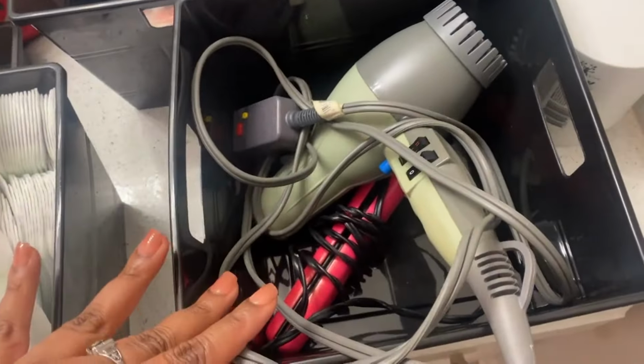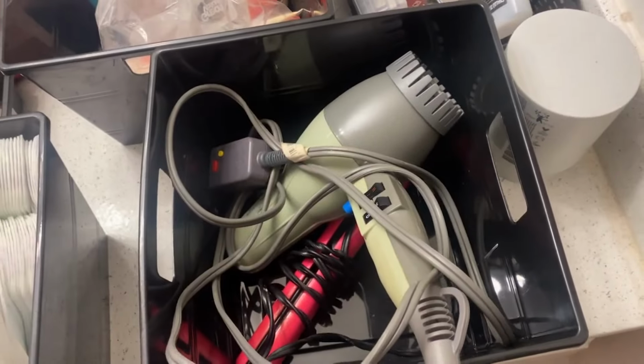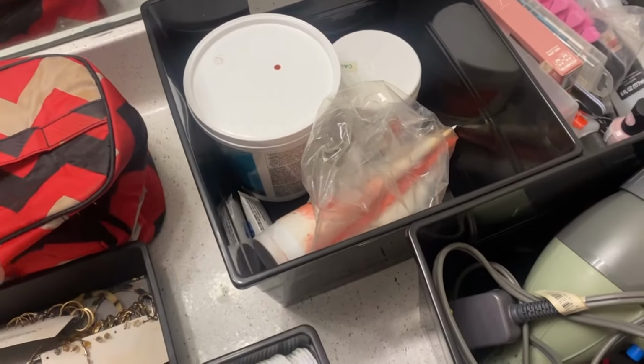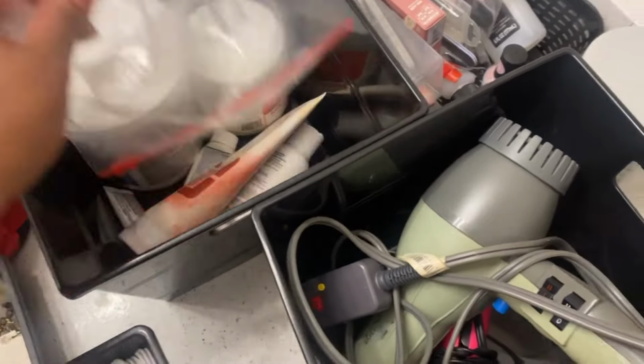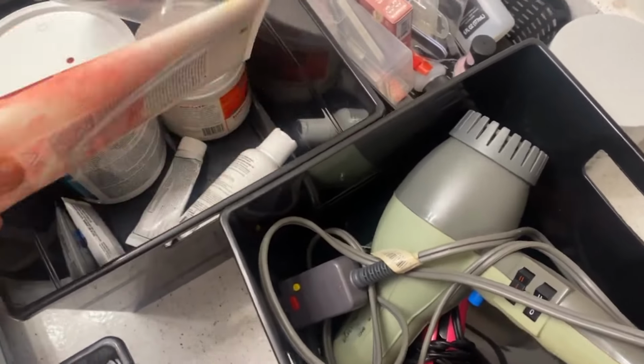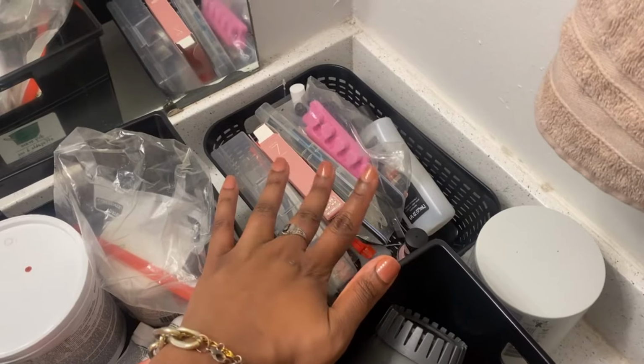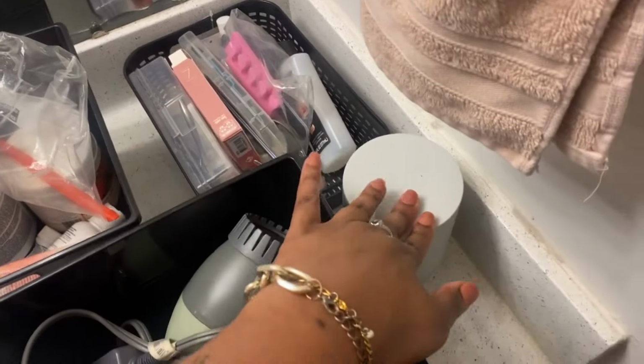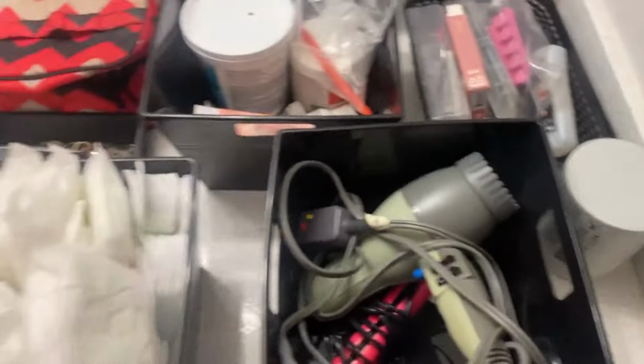In here, I have my hair tools. I have my blow dryer as well as my flat iron. In here, I have some more miscellaneous hair products that I don't really use like that, like bleach. I have some hair masks. And then over here, I have all of my nail stuff. I need to really go through that and organize that. And then I just have some random bleach. So let's just start going through this.